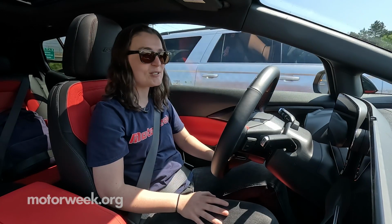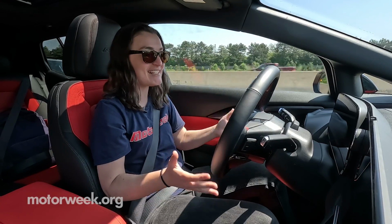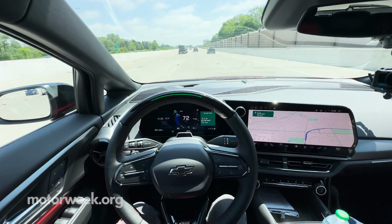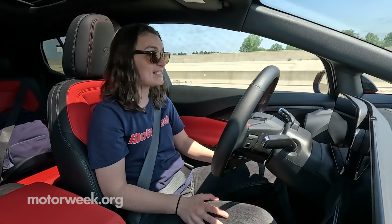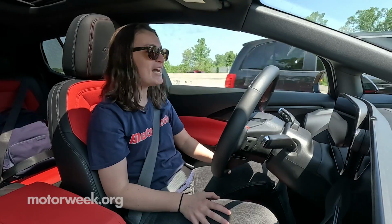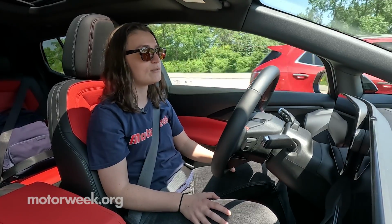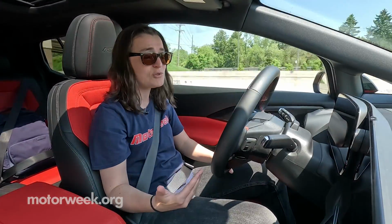One of the more surprising features here in the Equinox EV is the fact that you can get Super Cruise as an option. It has the latest version, which includes automatic lane changes. And so far, so good. I'm using the system right now, and it's working exactly as expected, and pretty much exactly the same as the $90,000 Silverado EV that I just recently tested it with. So yeah, just a really pleasant surprise for those who are really interested in doing more road trips with their EVs, especially now that we have over 300 miles of range.